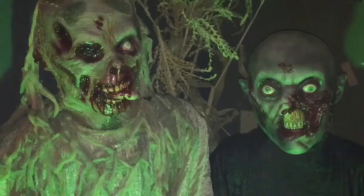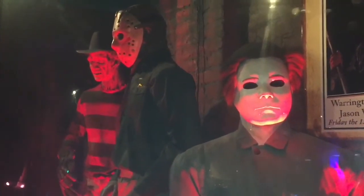Which way do I go? That way or that? Which way's the exit? No, not the creepy way. Too creepy. Go that way. See, that wasn't so bad, right?